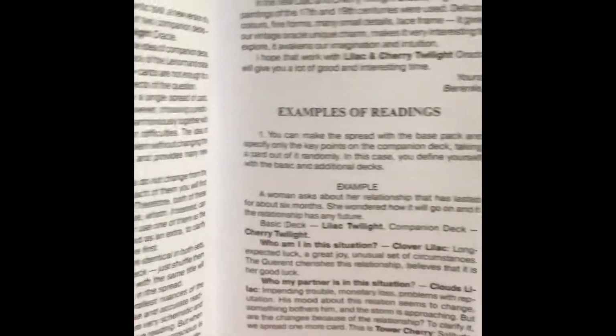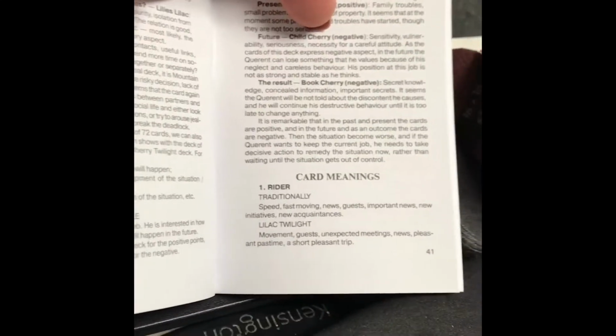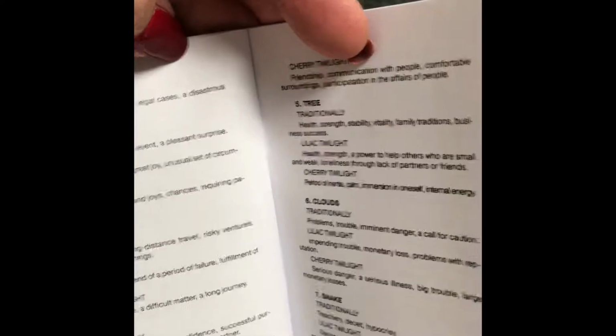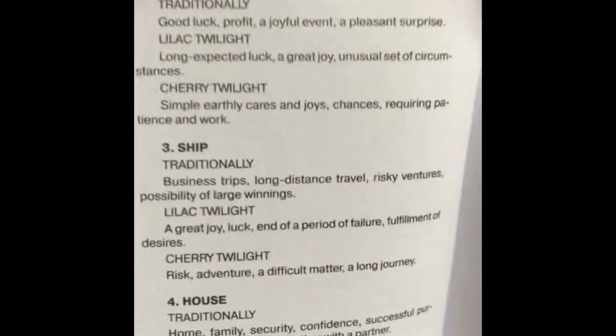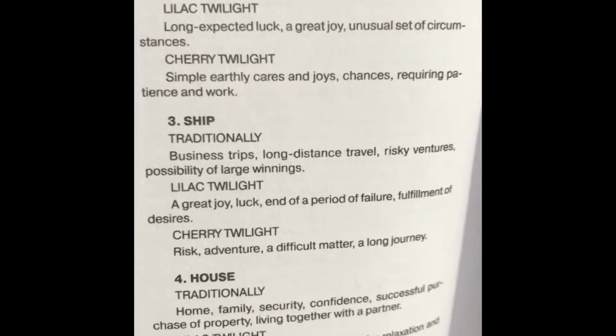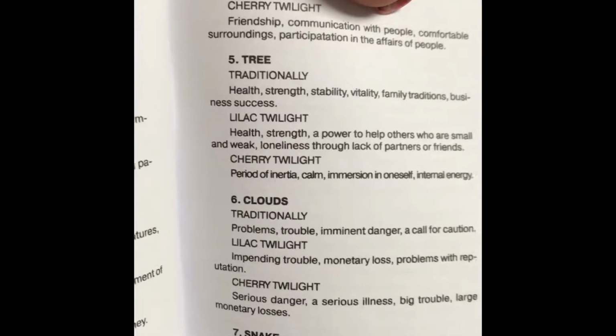So, very good. And then we do have examples of readings, card meanings, and they give you an example of a past, present, and future reading here, how to do a reading. We do have traditional meanings of cards, and then we also have Lilac Twilight meaning and Cherry Twilight. So the meaning is slightly different depending on the deck version. So let's take a look.